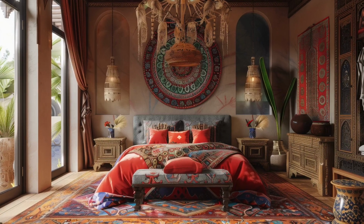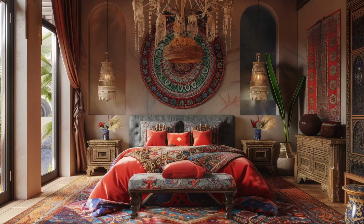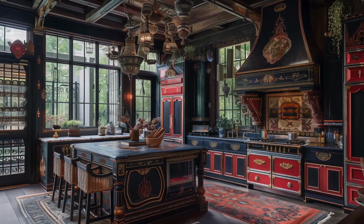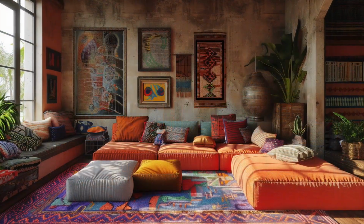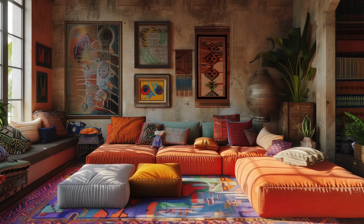But if this was an Airbnb, I would like that very much. If I don't have to stay here more than a week, then I can make it work. What do you think? Is this something that you would do in your own house, or is this something similar to what you already have?